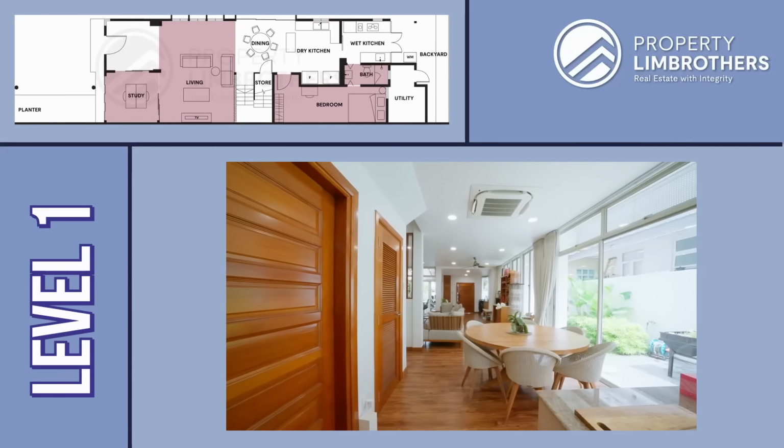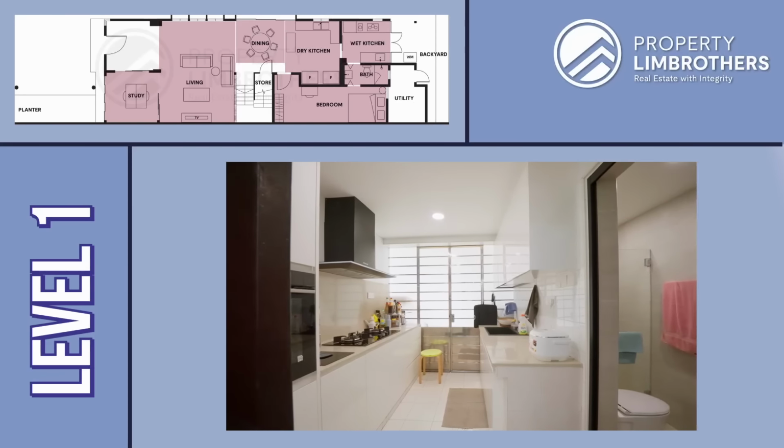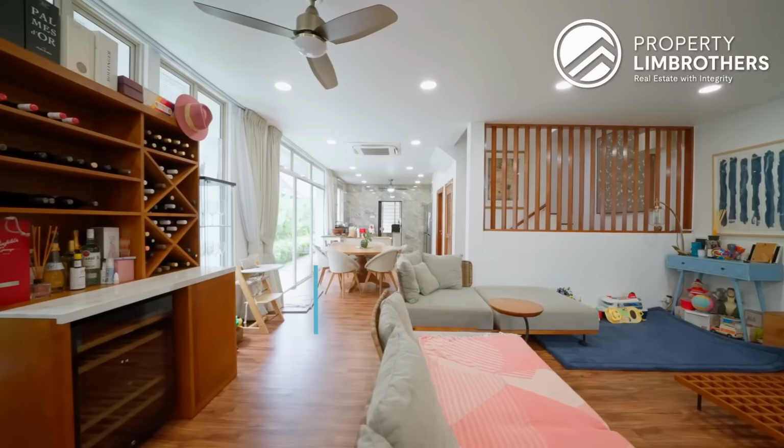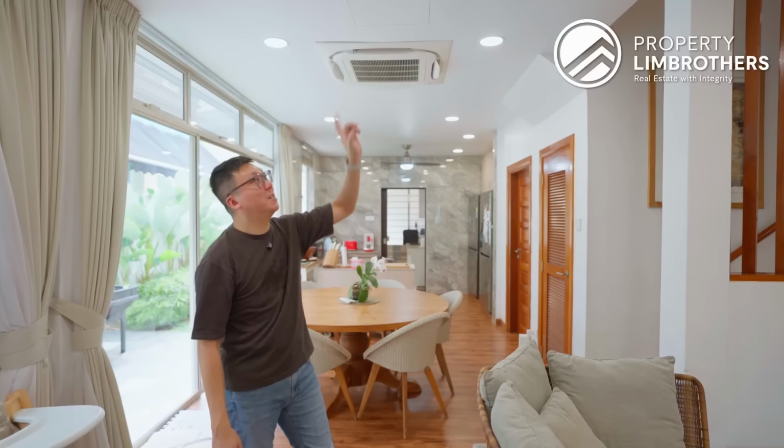Separating between the living room and the dry kitchen is a dining hall, and then beyond that, there will be a wet kitchen. Personally, when I walked in here, it really feels very homely. Ceiling height right now is standing at about 2.6 meters. Second floor ceiling height is about 2.9 meters, but do take note, these are all false ceiling.